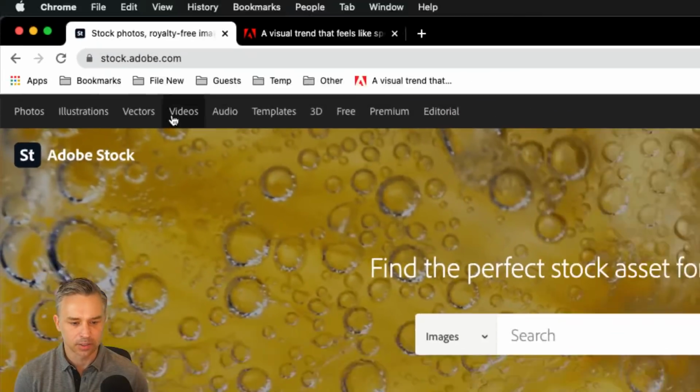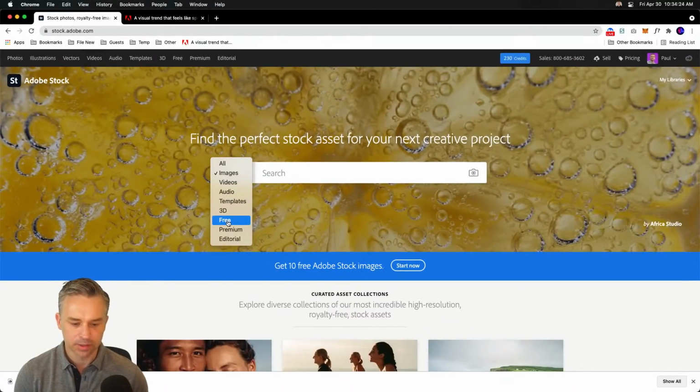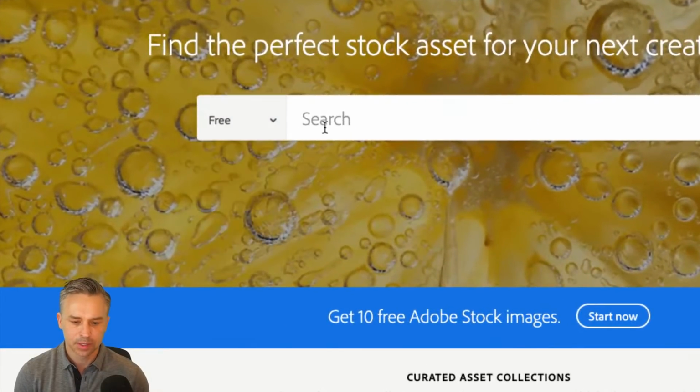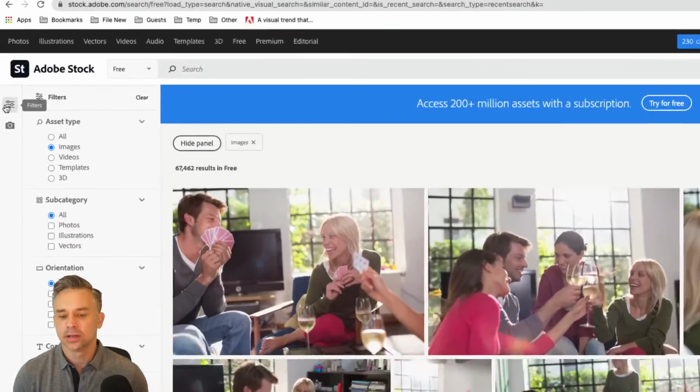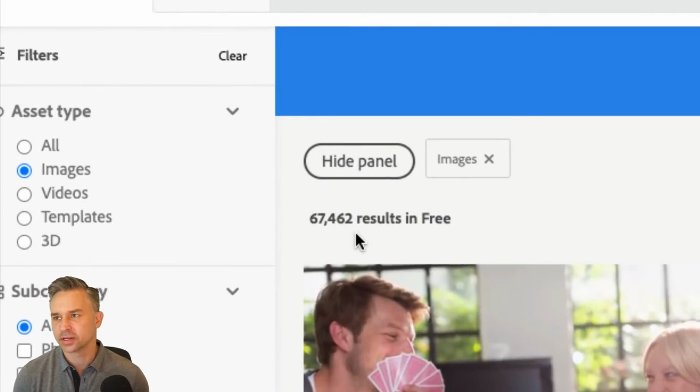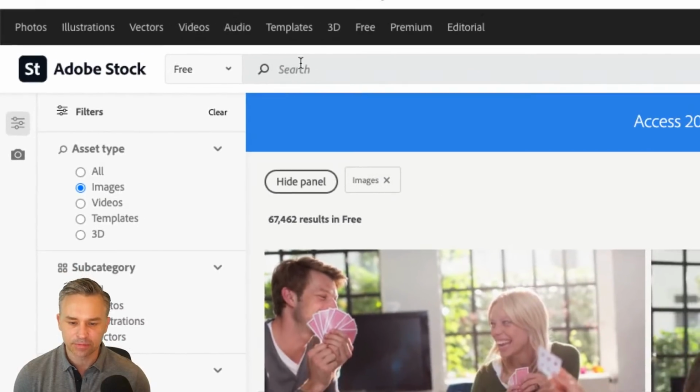If you go to stock.adobe.com, right in here, you can go down here, select free, and then just hit enter, and that will bring up all of these photos. I tweeted this out last night, but there's 67,000 photos available for free on Adobe Stock, which is just crazy. How are we making any money if we're giving away so many photos? It's just insane. So 67,000 results in free right up here.